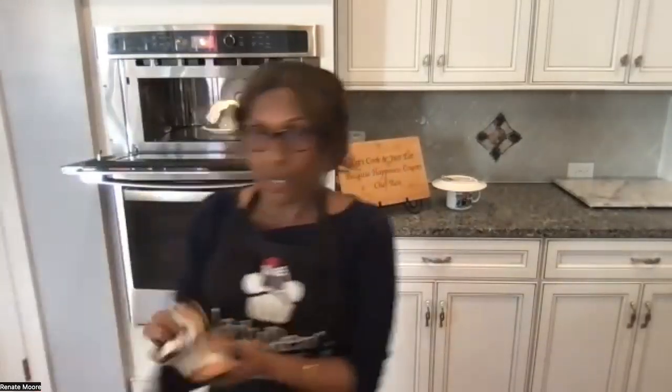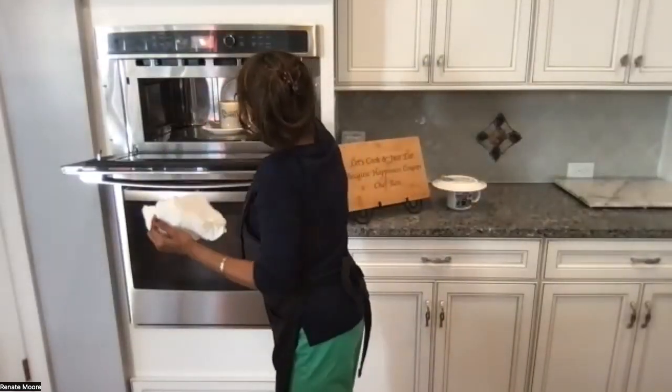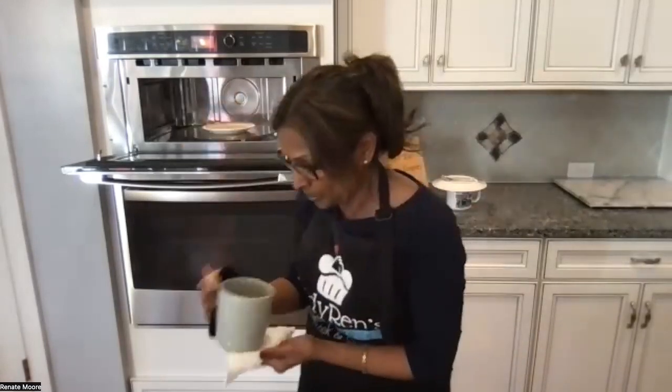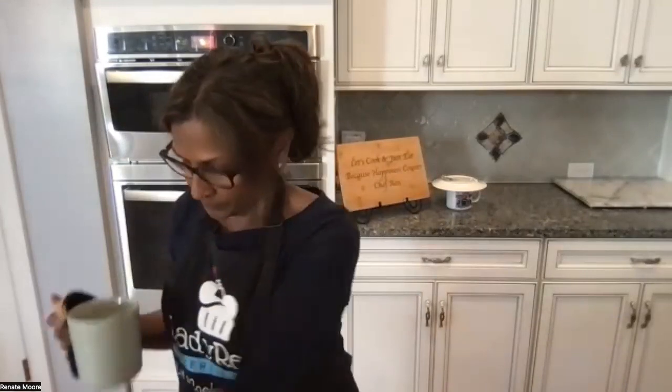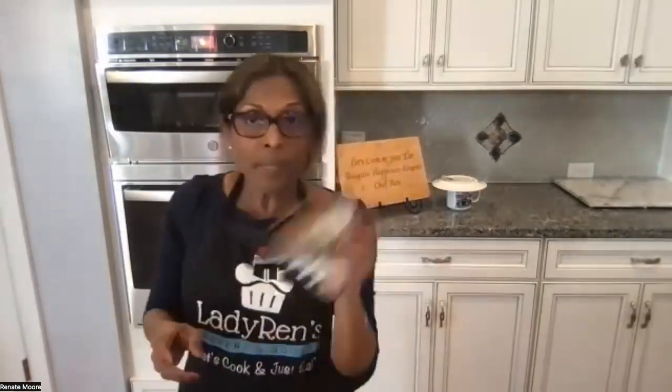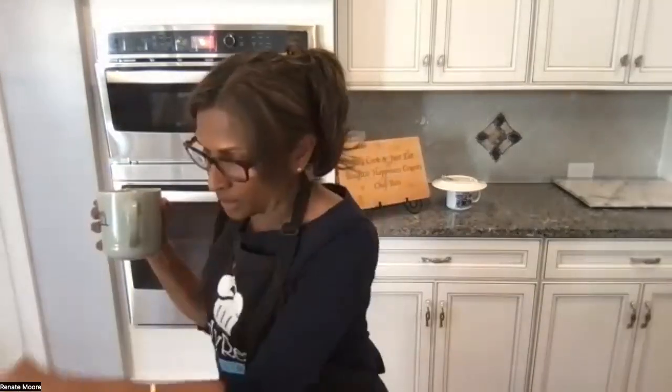So we need some mittens or pads, and let's check this and see. Okay, wonderful. So I'll show you a little trick. You want to make sure you have the pot holders in case it's hot for you. Mine is not. So you want a very good microwave mug as well.